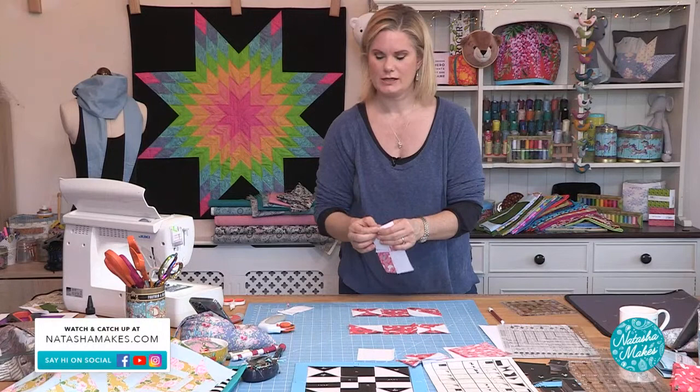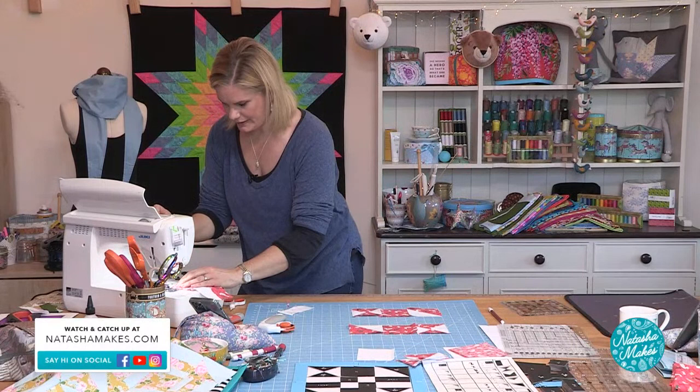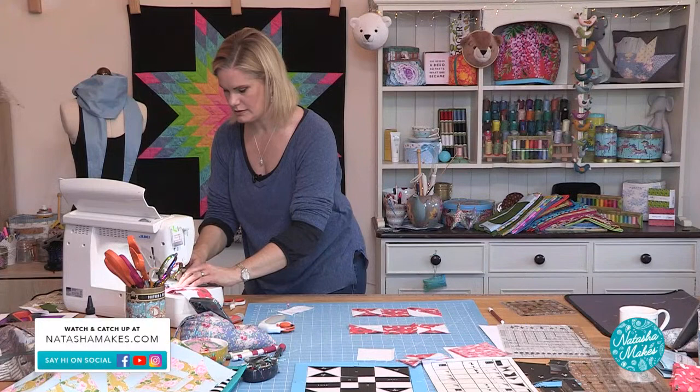Or if you want to sit down and work out how to press all the seams so that they're going to interlock perfectly, you can do that too. Or you can just pin it so it doesn't move. It's up to you, and none of it is the end of the world.